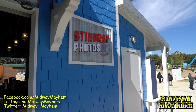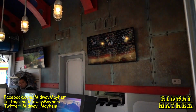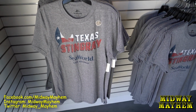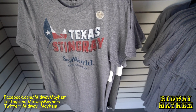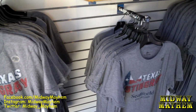So this is Stingray Photos. This is going to be the retail store. Got your photo area, so on-ride photos. Here comes your merchandise. Really nice. Texas Stingray shirts, and from what I was seeing, they start at $24.99, which is not a bad price. The material is really soft, kind of like a ring spun cotton. Really nice. I like them.